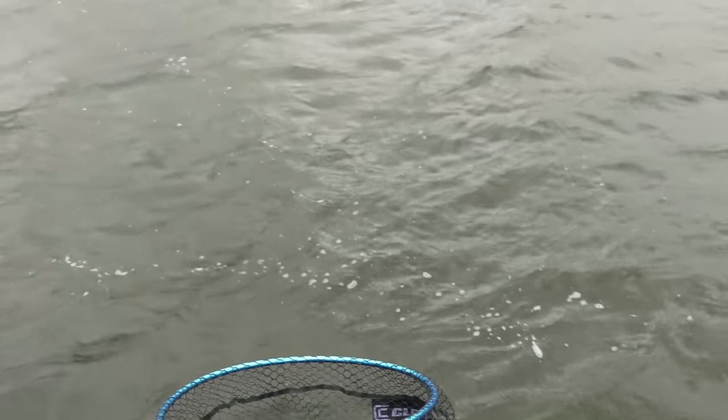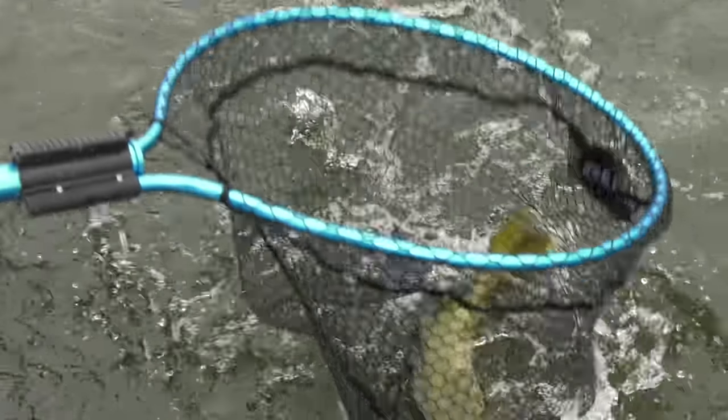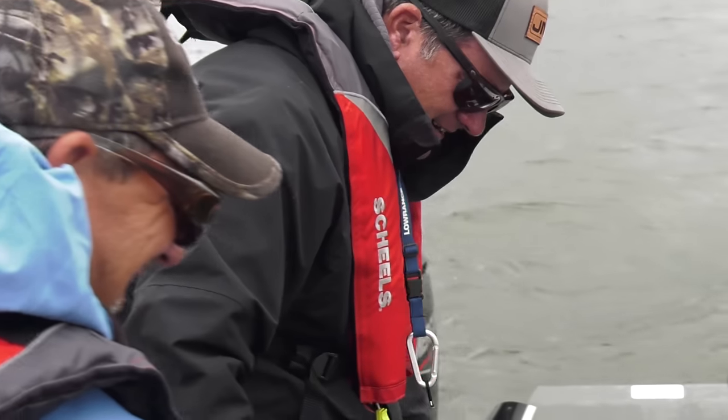Boy, these fish fight hard. This is impressive. And they've got some weight to them. The way that fish fought, I thought that fish was going to be bigger than that. Here we go, we got a good one. They've got some surprising muscle. Oh, good stuff.